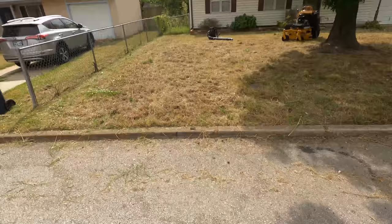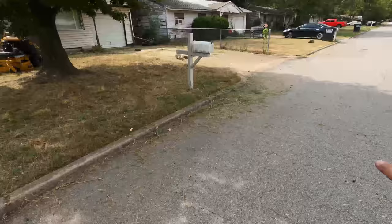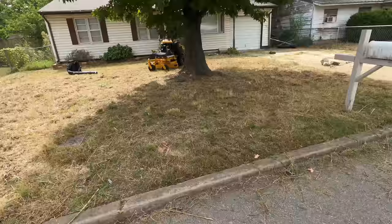All right, now before I do the final pass on the lawn, I'm going to blow all of the grass that is on the sidewalks, the driveways, off the tree, just get it all onto the turf, then I'll mow the lawn, and then little neighbor dog.